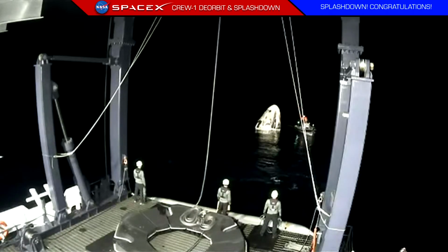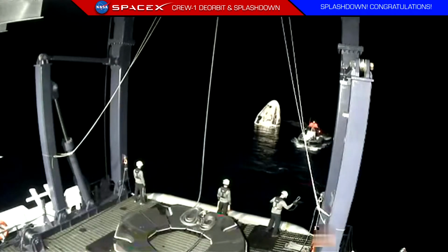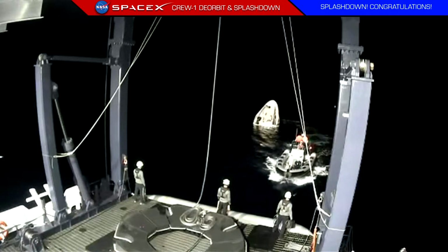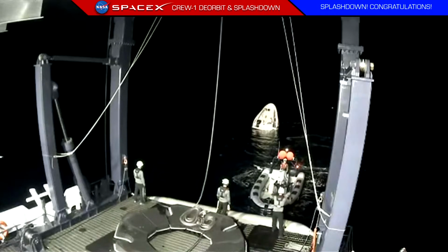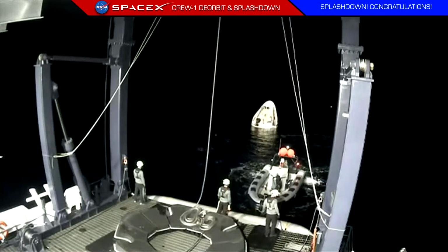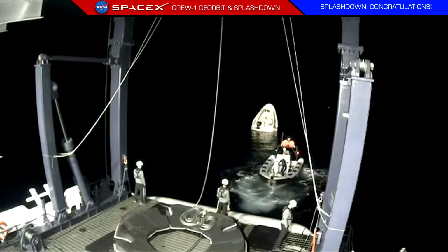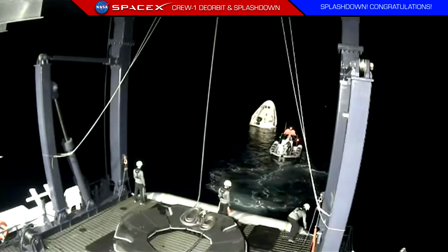Dragon, SpaceX, rigging is complete. Approximately 5 minutes until capsule lift. Resilience copies, 5 minutes to lift. And that's good news. They will continue to get closer to the spacecraft with rigging complete, meaning it will be able to be hoisted in 5 minutes from now.